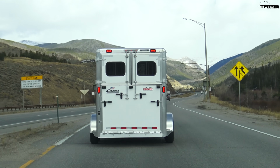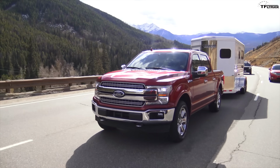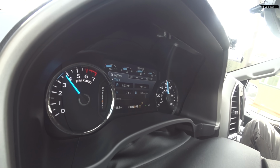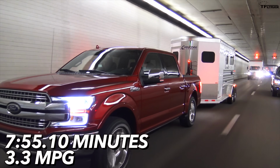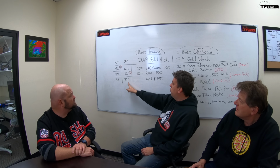Put the hammer down. So that was a pretty strong acceleration from the EcoBoost. Yeah, it was effortless. And now, stopped at 755. So 3.3. Ford got 72.5 on the iGauntlet.